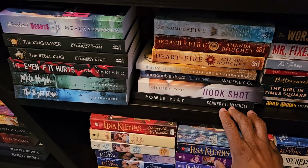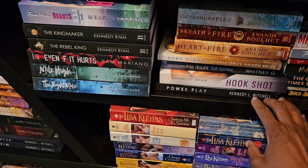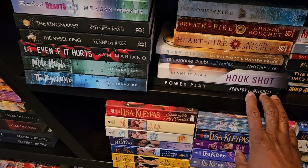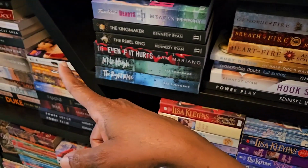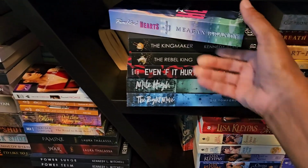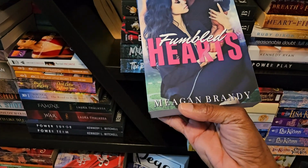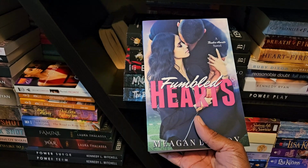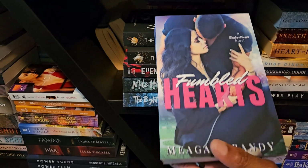Power Play by Kennedy L. Mitchell. I think the female in here is probably going to be running for president. It's like a government romance. She's going with an FBI agent. I haven't finished it. It's in a series. I got the other part of the series over there. I read it and I haven't gone back yet. I bought this, Fumbled Hearts by Megan Brady. They're in high school. This is a YA romance. I enjoyed it, so I went and bought it.